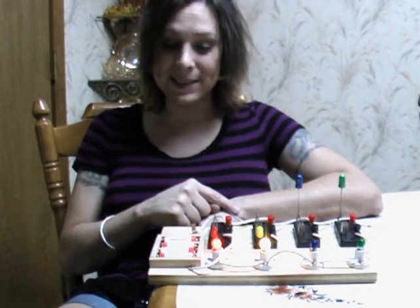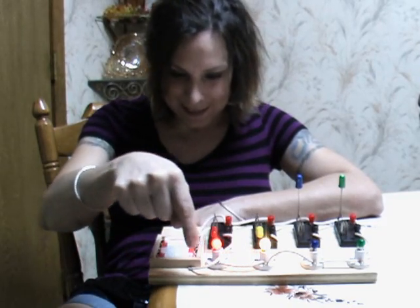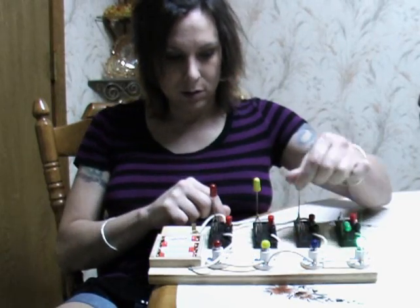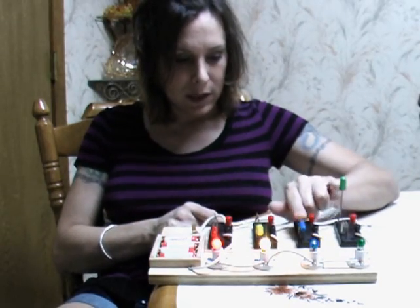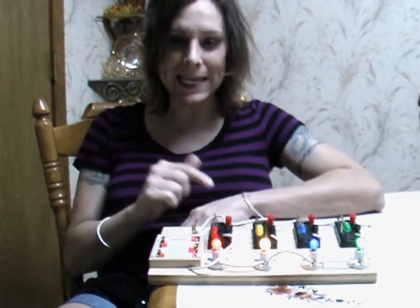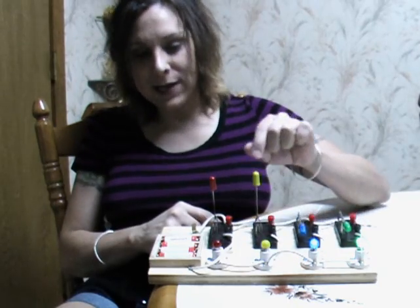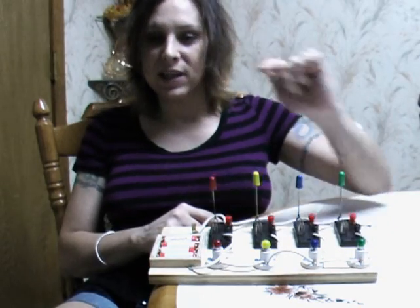When I do it to that one, same thing. Electrons flow out, through the switch, through the light, back to the battery. Does it on each one. No matter what order I do them in, the electrons are flowing. You can see it. It doesn't get any more basic than this. I open this one, it stops. Break that one, it stops. Break that one, it stops. Break that connection, it stops.